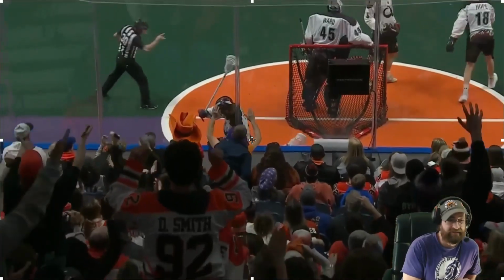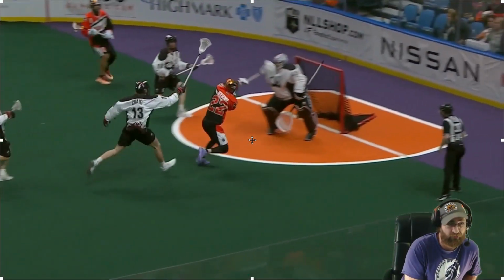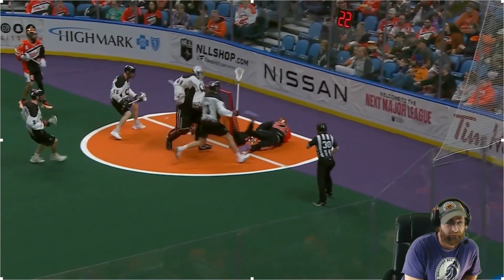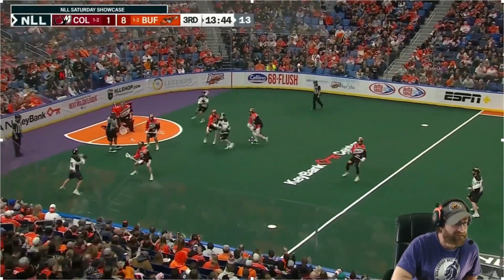And you actually see this next angle is the best one, I think. You can see the net move when the ball hits it clearly before. So it's not in, not in, not in. It's in, and he still hasn't touched down. He didn't touch before he went in. Beautiful goal, Josh Byrne. Great challenge by Tavares.